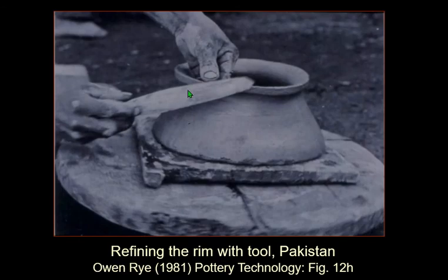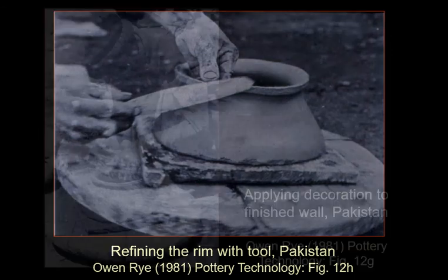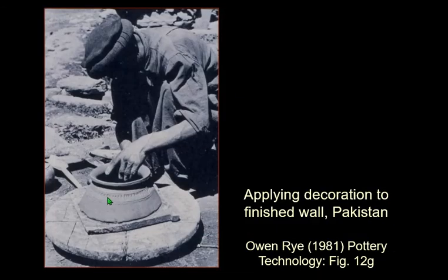So now he's using a tool. So this has been built up with coils which have all been smoothed together, and he's using this tool to create the rim and turning the turntable as he does so to make it nice and even and round. So now he's decorating it. So he's probably rouletting this as he's turning it on the wheel.